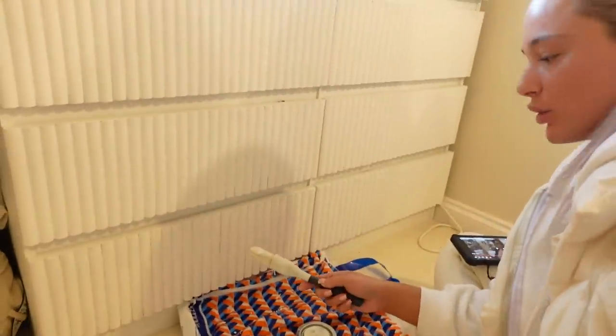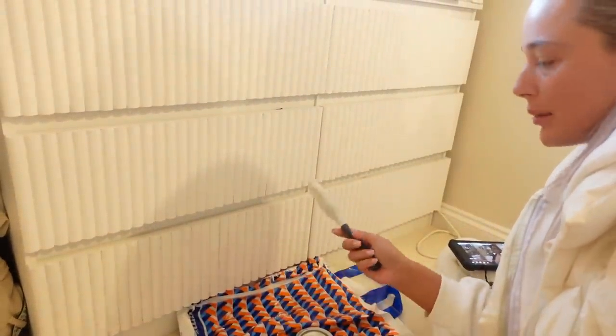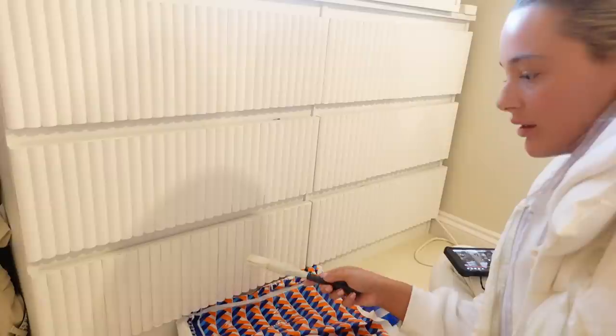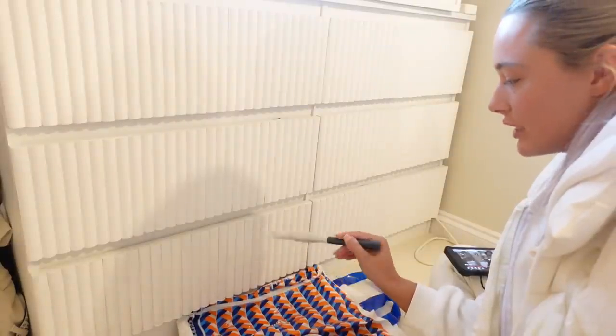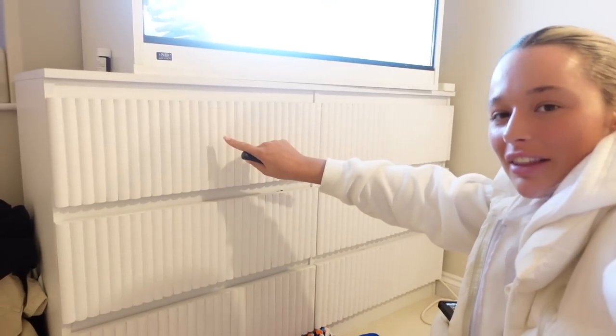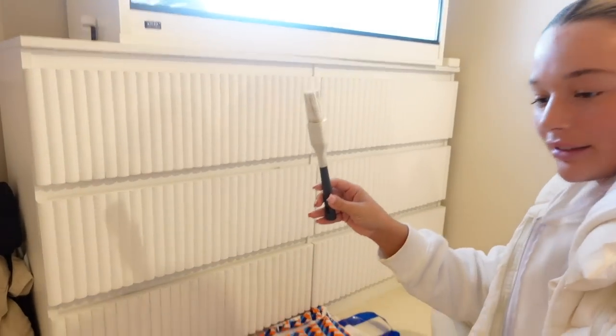I just need to let this one dry at the bottom and do one more coat because all the rest had been painted before. This one wasn't painted, so this has had three coats. But I think I need to wait for it to fully dry for it to actually cover. But these ones actually look sick already. Like you can tell they're so much more matte. I'm going to wash this.